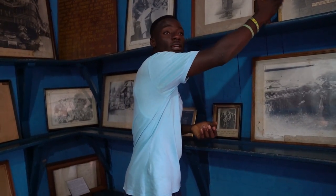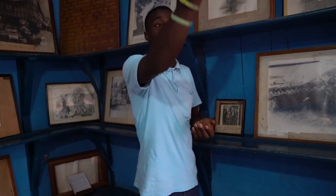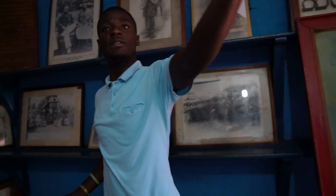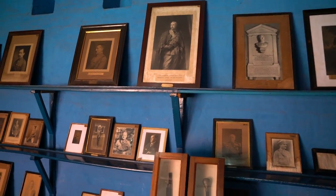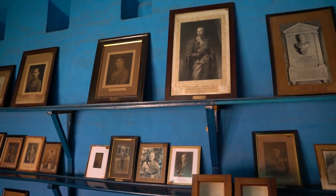But this man, he was good. If the Asantes needed anything, they communicated through this man, and this man would take it to the governors. If the governor wanted to give any information to the Asantes, it was through this man. So it is like he was kind. All these pictures here are pictures of governors who have gone to Ghana before.